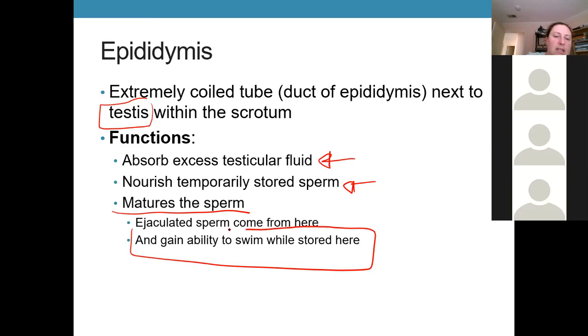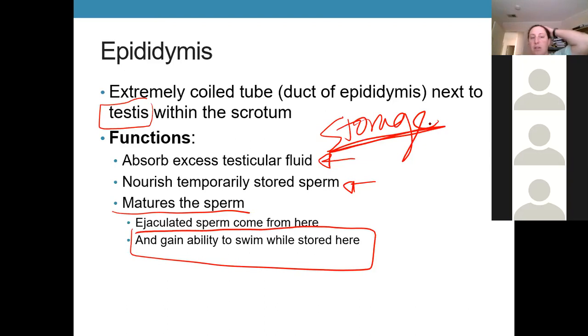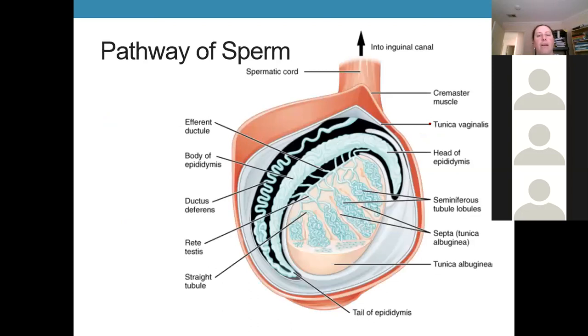And one of the reasons is because they don't know how to swim until they've hung out in the epididymis for a while. Okay, so storage is the big guy, and while they're being stored there, they are maturing, and any extra fluid is getting absorbed, and it's feeding them while they're at it. All right, so even though this is kind of a big blobby thing, it is actually a single coiled tube that then becomes a less coiled tube out of the scrotum.